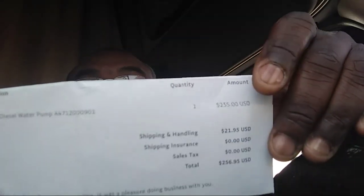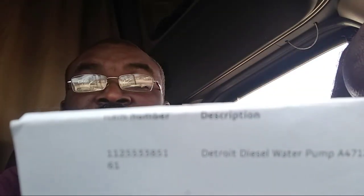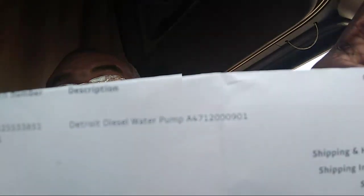Let me see. I'm trying to get the serial number for y'all so you can make sure, if y'all looking at buying a water pump. Hold on. Wait a minute. So that's it. 250. And that's the, trying to get this thing to focus. That's the part number. A471300. Yeah, that's the factory number for this one. This is a 2014 Freightliner, so that's the part number for this one.